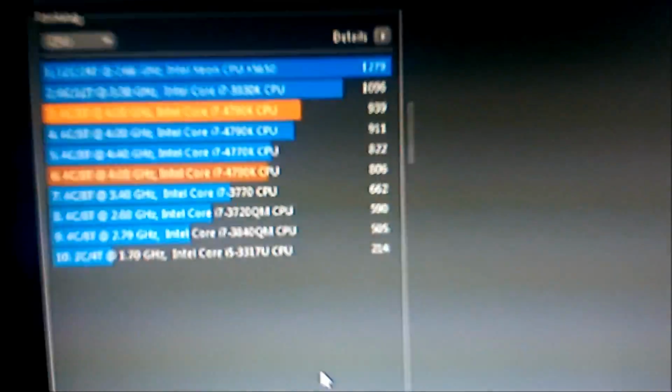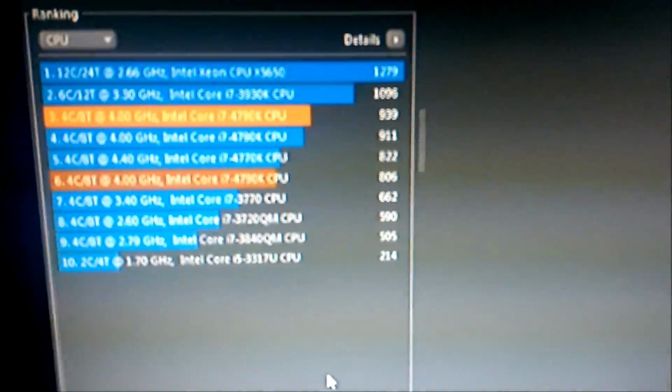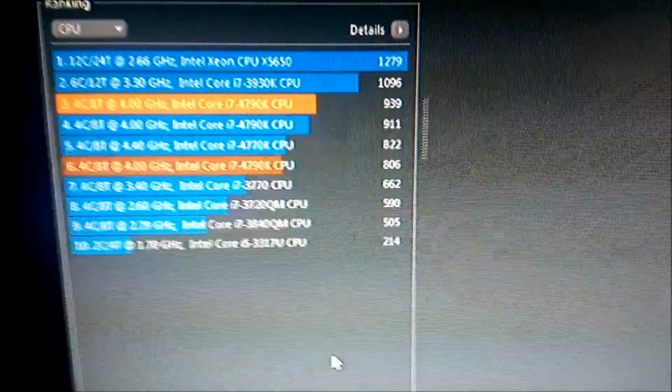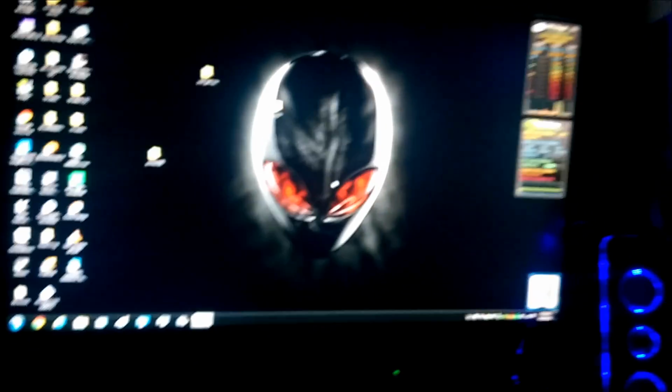Oh yay! 939. I'm pretty close to the 1000 mark. Maybe if I overclock it just a little bit more, it'll work and get to 1000. But no, I'd end up killing something. Save your benchmark score. Yes.